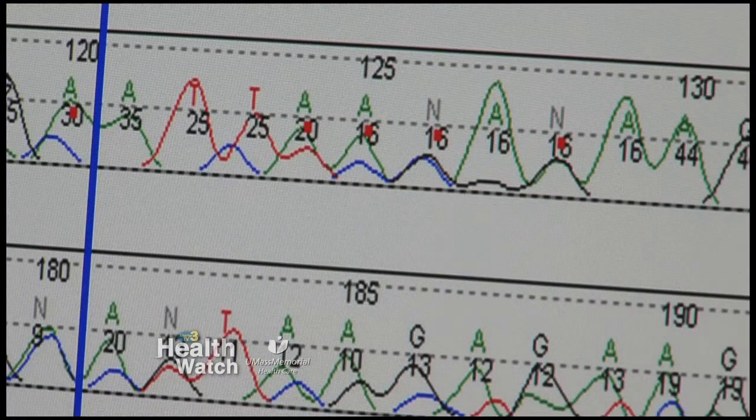This might mean a magic bullet. By that, I mean a drug that targets a mutation specifically without the side effects that you usually experience with chemotherapy. This can also mean we identify a resistance mutation. In that case, the oncologist would choose a different therapy and avoid what could have been a very expensive drug that was destined to fail.